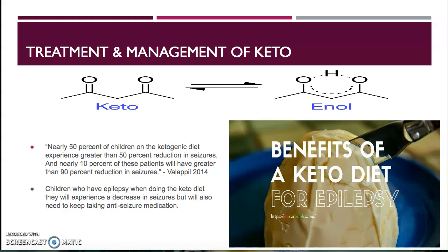So just to start us off on this part, I am going to talk about the treatment and management of keto. As you can see here, this is basically what's happening whenever the ketones are being fueled, which I'll talk about also later in this video. Ketones are a kind of fuel for the body to burn off fat rather than take the energy from the body, with it being used for stored fat. That's what causes the weight loss, the production of ketones in the body.